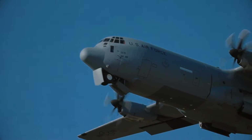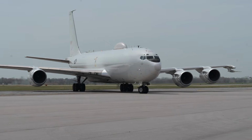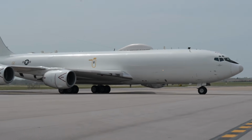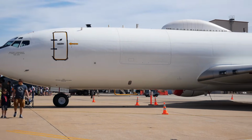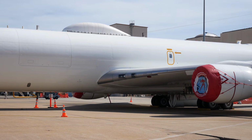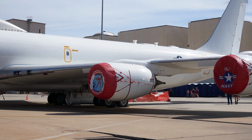But one thing is clear: the ability to know what's going on and to be able to communicate and to respond in a complex and fast-developing crisis is absolutely crucial for the United States and her allies. For the best part of 40 years, the E-6 Mercury squadrons have been a vital part of America's command and control system, ready to respond to major national and global crises, up to and including nuclear war.